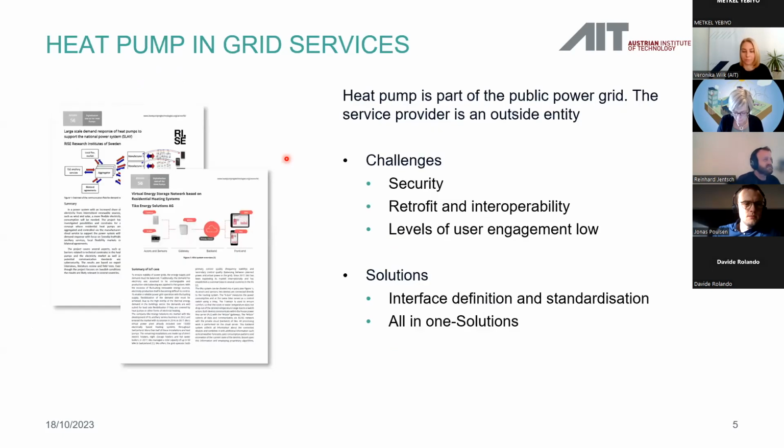And the next group is heat pumps in grid services. Here the service provider is per definition an outside entity. So it's not something you do in your own house. It comes from an outside service provider. And of course, the heat pump is part of the power grid, so this makes security very important. And we also see a lot of retrofit, and all of the components have to work together.